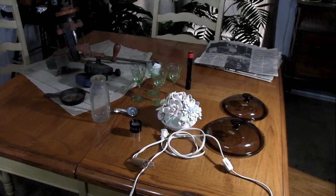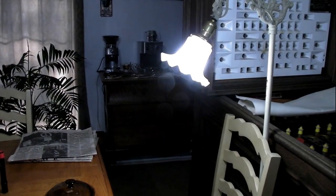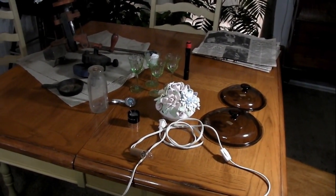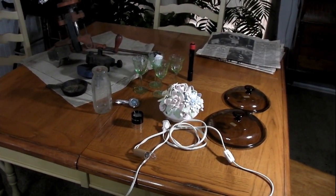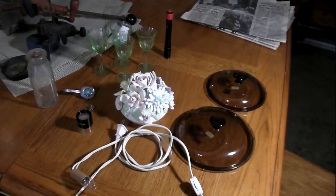All right, here we go for our weekly thrifting. I got a light up here, the old cast iron floor lamp, trying to get a little better lighting on this stuff here. So here's some thrift store finds for the week.